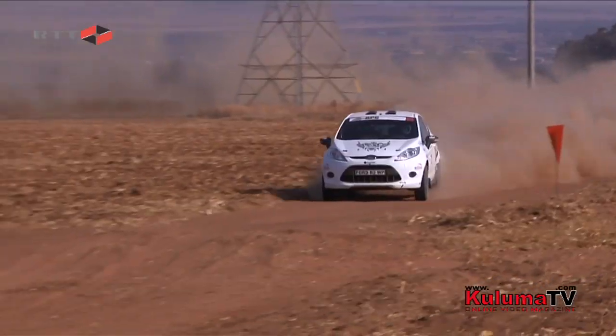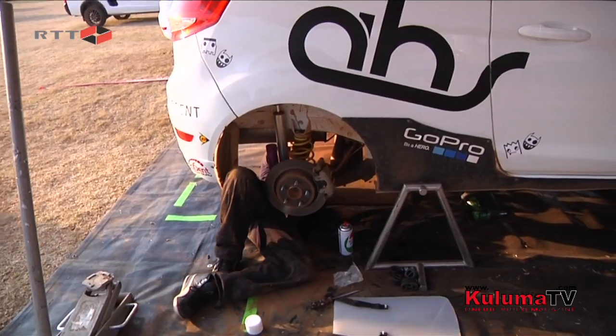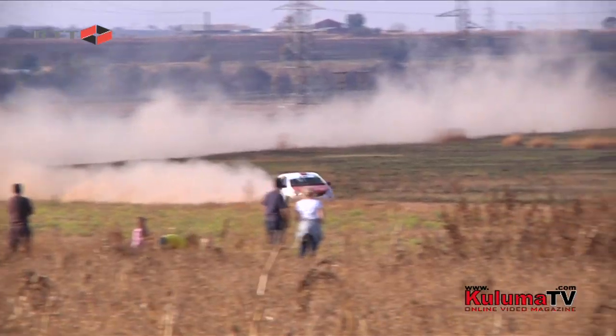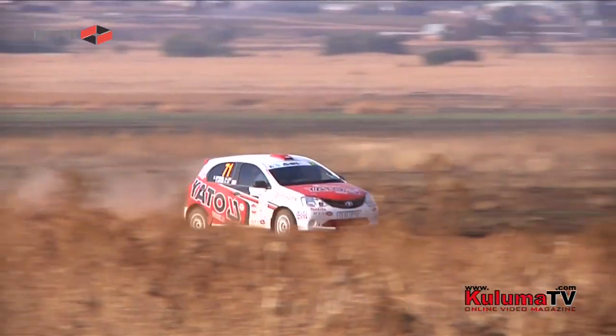Pretty much, we started off with me pushing way too hard in the beginning, so we lost a lot of time to Guy and to Chad. So then we thought we'd clean it up on the second stage, and again, we closed up the gap. And then the third stage, I made a royal mess up and overshot in the second last corner and had to reverse in the dust. We came to service, tried to regroup, changed a bit of settings on the suspension and carried on pushing. But yeah, Guy and Chad are giving us quite a hiding today.